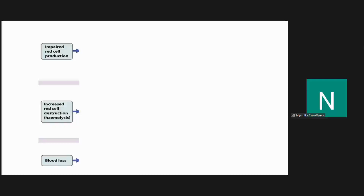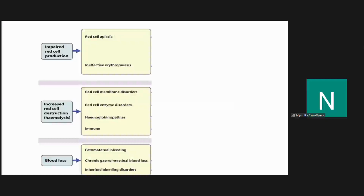Now in this child specifically, impaired red cell production at this age, right? That can happen either due to red cell aplasia, that is purely the red cells are not produced by the bone marrow, or due to ineffective erythropoiesis. So it's produced, but they are not good quality red cells. So they are removed by the reticuloendothelial system of the bone marrow. So you don't put out good quality red cells. So that is called ineffective erythropoiesis. So that's one broad category.